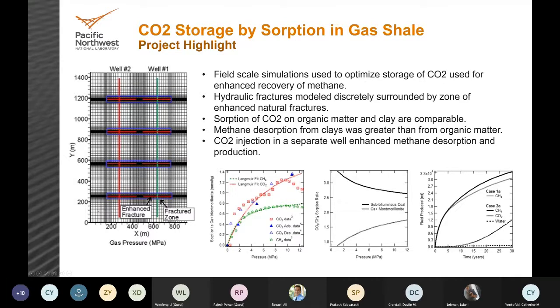And in this particular example that we were investigating, we did have enhanced fracture zones. So the idea was that we had a naturally fractured system, that we enhanced the fractures between the wells. So where the gridding is more refined, these are areas of essentially what would be fracked to enhance the production rates.